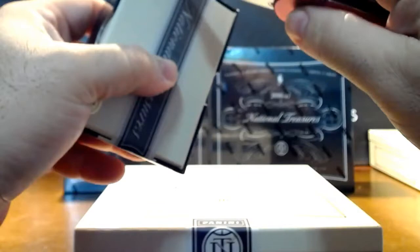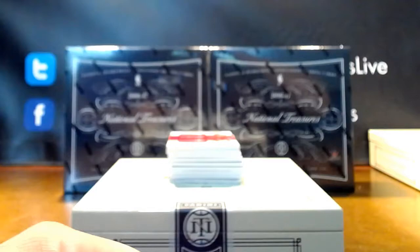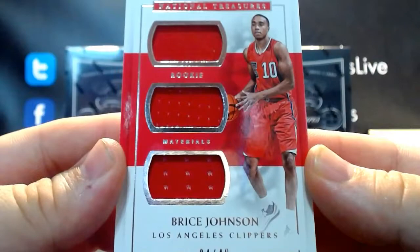Box number 2 of 4. Kawhi Leonard for the Spurs is our base card. Triple Relic Rookie Materials for the Clippers, Bryce Johnson, to 49.